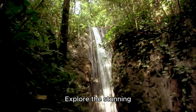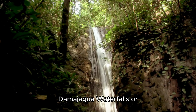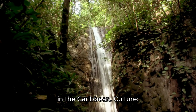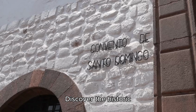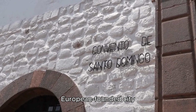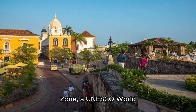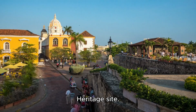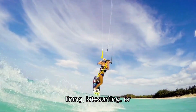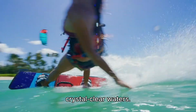Nature. Explore the stunning national parks and waterfalls like the Damajagua Waterfalls, or hike the Pico Duarte, the highest peak in the Caribbean. Culture. Discover the historic charm of Santo Domingo, the oldest European-founded city in the Americas, and explore its colonial zone, a UNESCO World Heritage Site. Adventure. For those who love adventure, try ziplining, kite surfing, or snorkeling in the Dominican Republic's crystal clear waters.